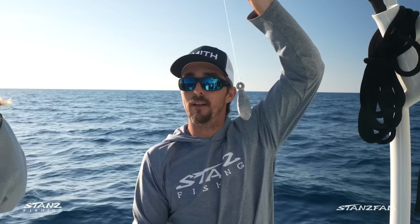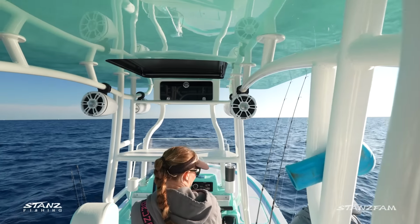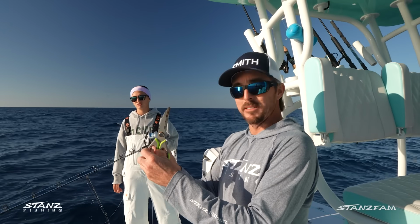Try to catch a mutton snapper. Trolling some little jigs around now. First we catch a bonita on top. We're baiting her rod before we bait Subies.